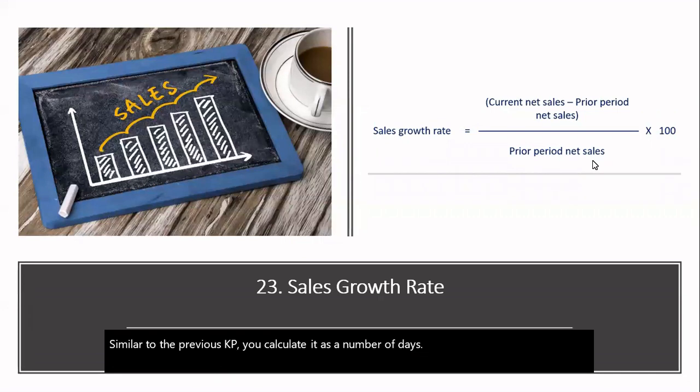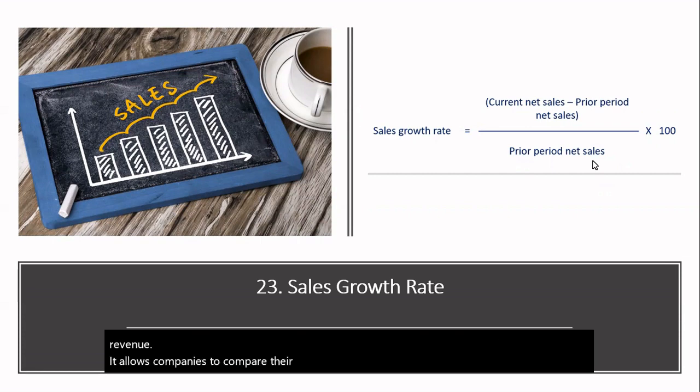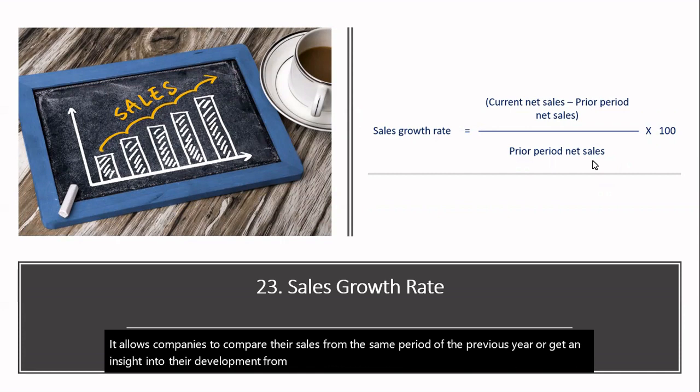Okay, sales growth rate. Now, this KPI presents the change in net sales over time. The sales growth rate is represented as a percentage, and many companies consider it their most important revenue metric. It allows companies to compare their sales from the same period of the previous year or get an insight into their development from one quarter to the next.